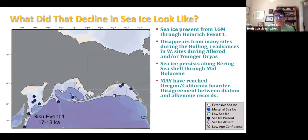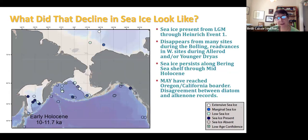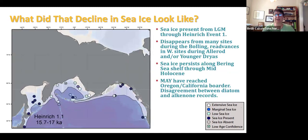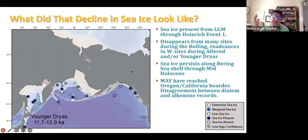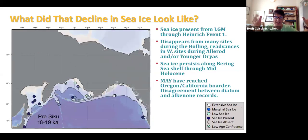And then this map is kind of weird, so I'm going to let it run a bunch of times. But what I've done here is I've combined sea level with sea ice. And so that's the last glacial. Sea level has dropped. That's the Bering Land Bridge right there. And so as sea level rises, sea ice changes a lot.